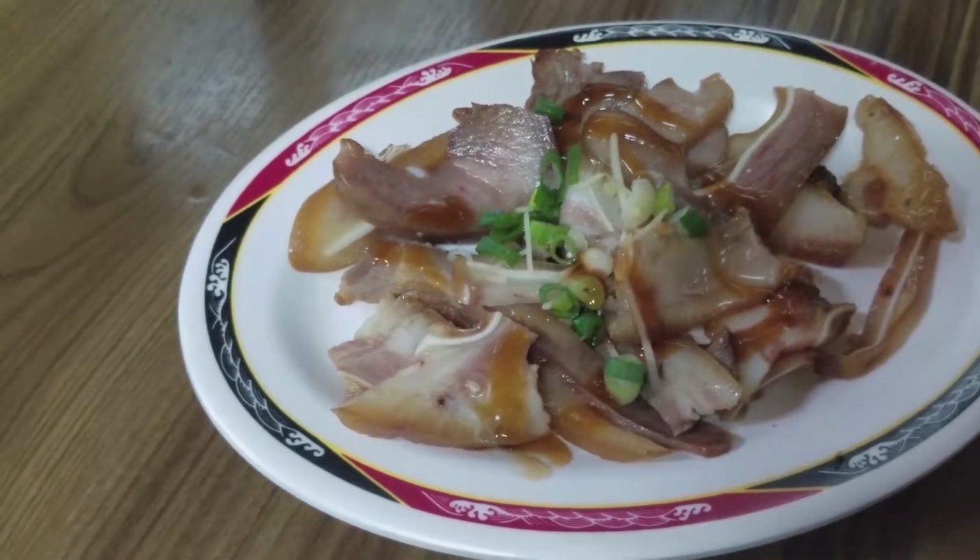So I'm gonna try some. All right, here goes, pig ear. Tastes like your Lunchables, but it's a little chewy. Not too bad.